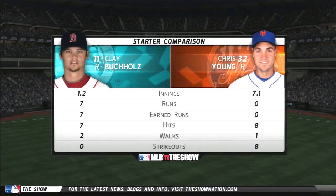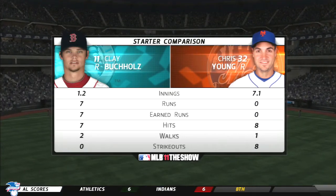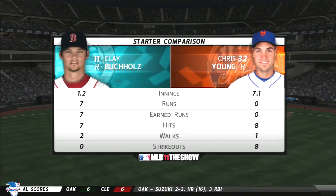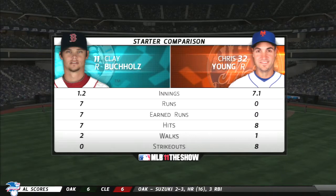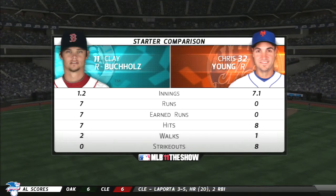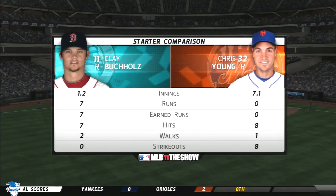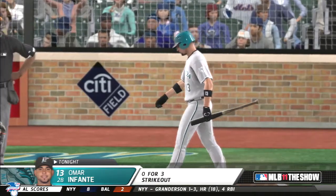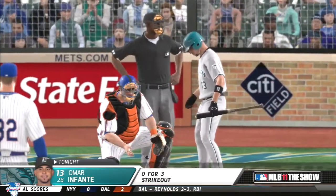Well, these fans have been treated to a fine outing out of their hometown starter as we give you a look at the numbers here. A big 0 in the run column on the right-hand side of your screen. Omar Infante will try again. 0 for 3 with a strikeout thus far.